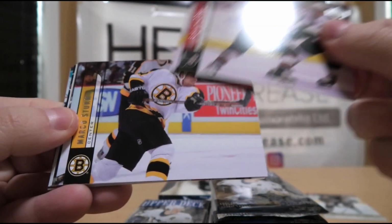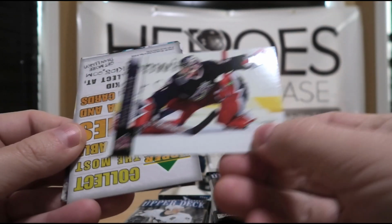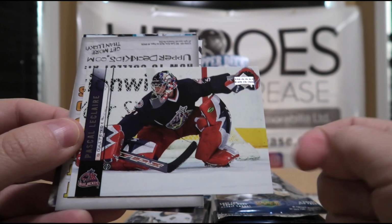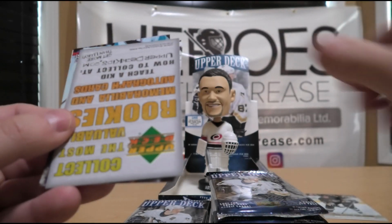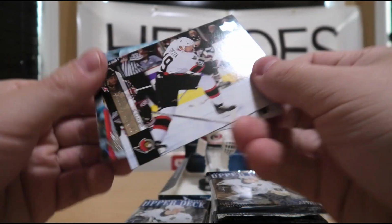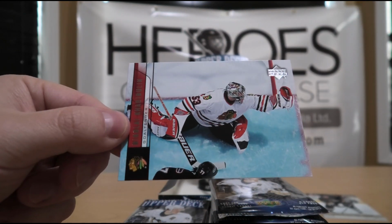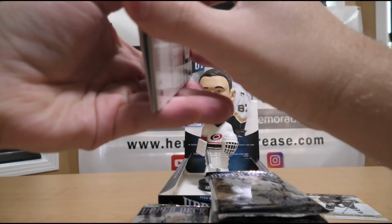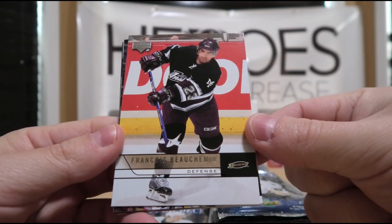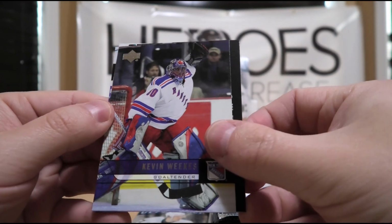Okay, we have Mike Richards, Marco Sturm, Alexander Semin, Pascal Leclaire, only goalie in NHL history to have the same birthday as me. Rostislav Olesz, Jason Spezza, David Legwand, and Nikolai Khabibulin. Francois Beauchemin, Henrik Tallinder, all over the place. Kevin Weekes.